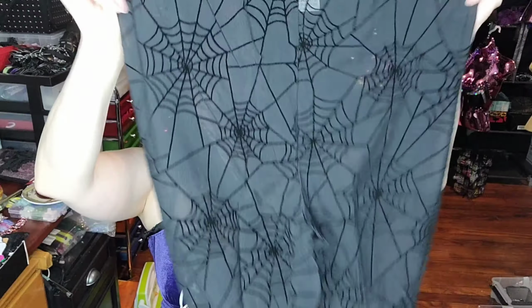Next up, bike shorts, but they're spiderweb bike shorts. You guys know how much I like to wear bike shorts underneath my dresses or bloomers. Now this is in an extra large, US size 12, which is my size. And for reference, I do measure 40, 33, 43.